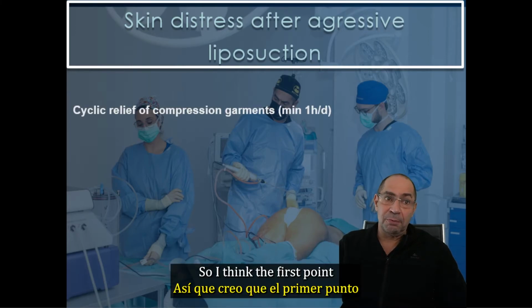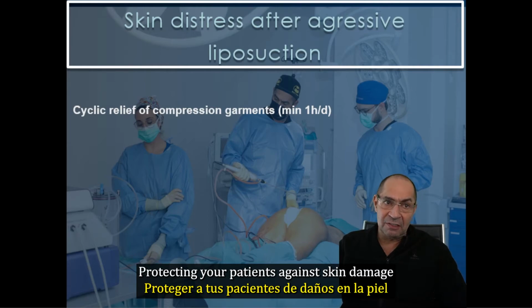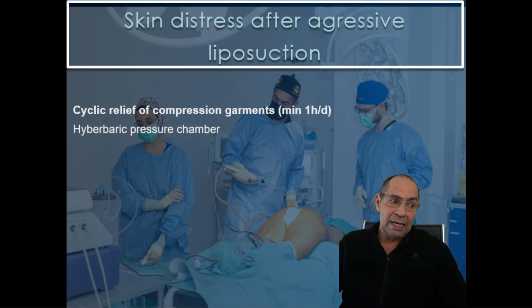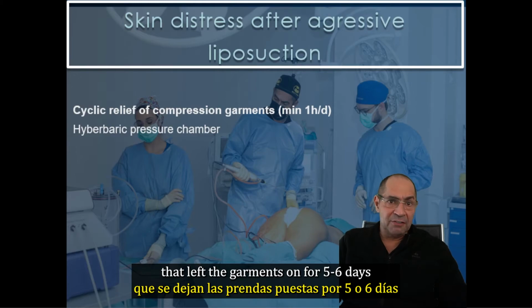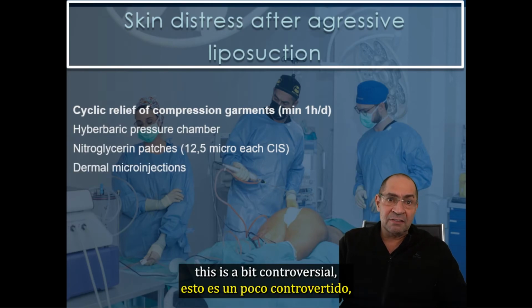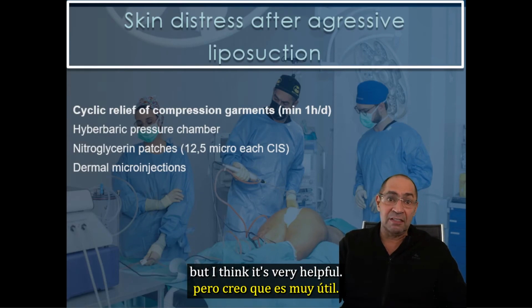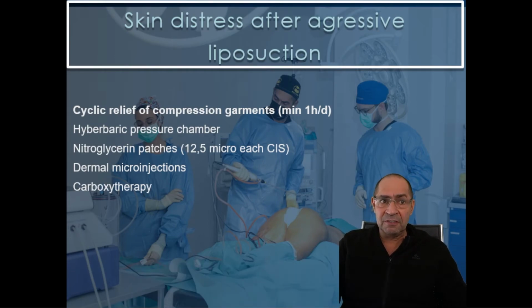So I think the first point is probably the most important one in protecting your patients against skin damage, and that is simply take the garment off 1 hour a day minimum. That is because we really have patients who left the garments on for 5 days or 6 days just because somebody on the internet has told them that that can be beneficial. We use hyperbaric pressure treatment. This is a bit controversial. The scientific evidence is a little bit thin, but I think it's very helpful, especially for de-swelling the patient.